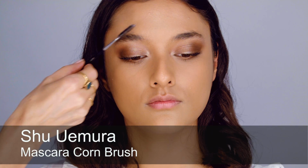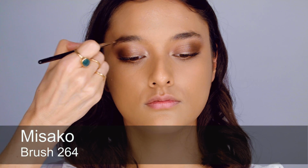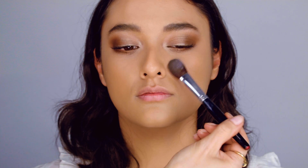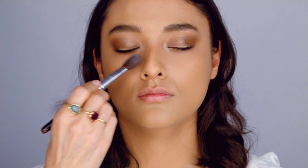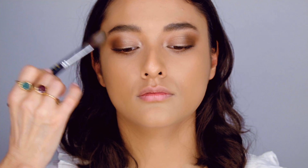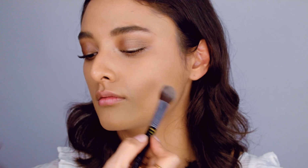So while the lashes are drying, I'm just going to start to groom brows. Now that your base is settled, I'm going to powder. I'm going to use a slightly lighter one. This is the banana powder, as in the yellowish powder from Ben Nye. I'm going to use that around the centre of your face. And because we're going to be using powder products to highlight and blush and contour, I'm going to use regular powder. This is Chanel loose powder, just around the edge here, just so that the contour and all the powder products I'm about to use go on really seamlessly.